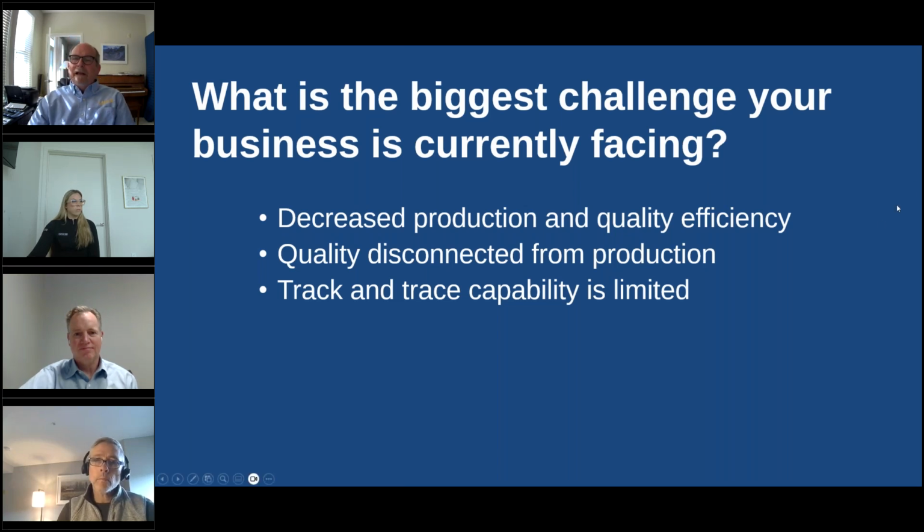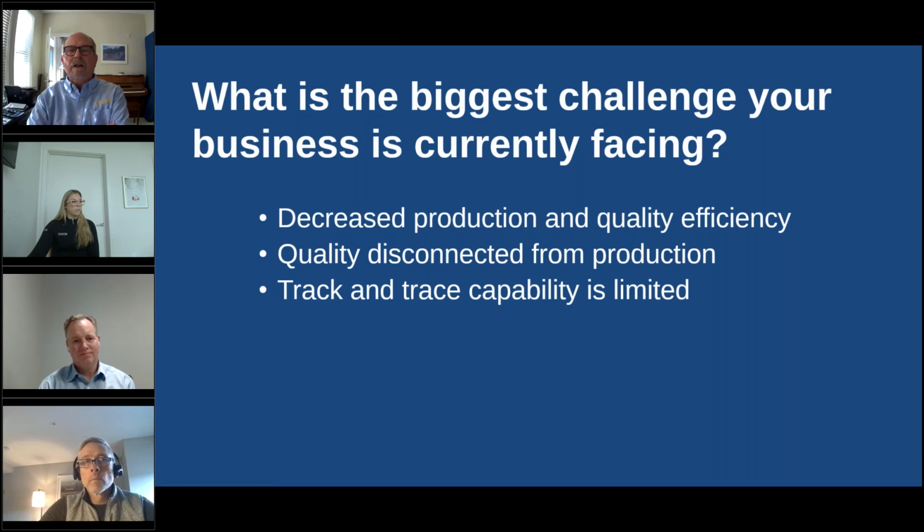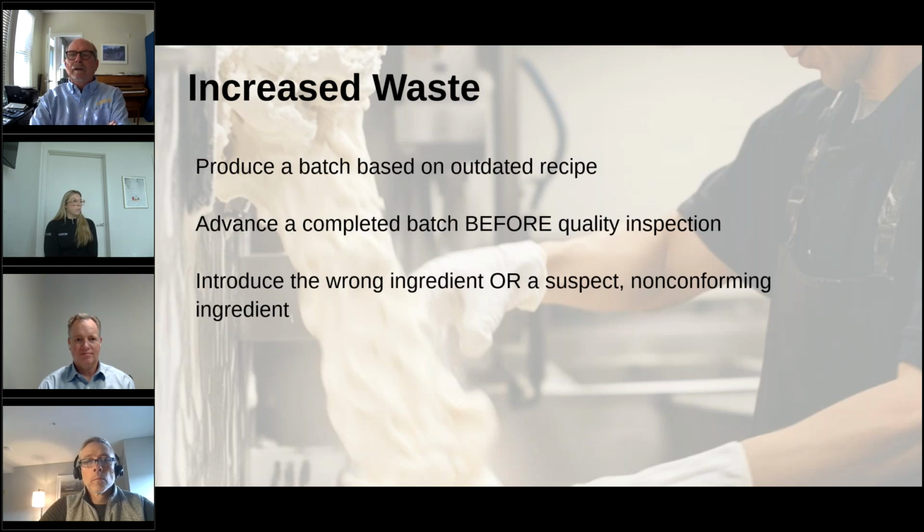Okay, great. We want to dive into those just a little bit and look at how they're being caused by the conditions that Mark did. So if we look at the next slide, we can look at increased waste. Mark talked about the challenges with the recipes. Did we do it right? And one of these impacts on the business is increased waste because we don't follow the recipe correctly each time. Or we're using an outdated recipe. We've added a new ingredient. It's not being run correctly.